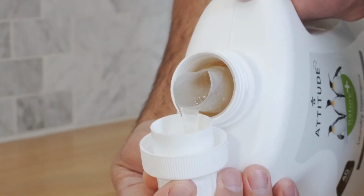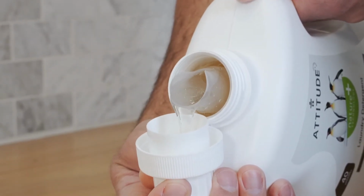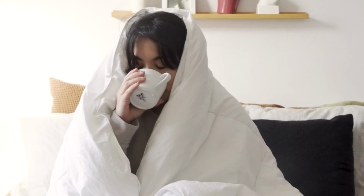Our formulas are biodegradable and free of irritating enzymes or dyes, so they are as gentle on your skin as they are on your clothes. They contain only plant and mineral-based ingredients like green tea extract to wash your clothes without stripping away at the fabric or leaving a residue.